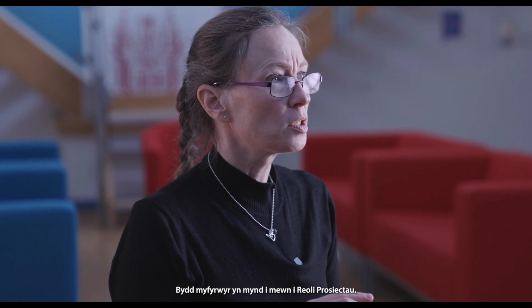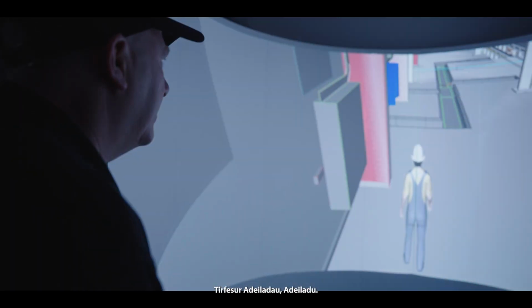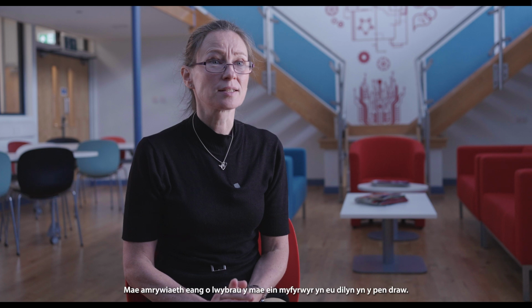Students will go into project management. They might be site managers, building surveying, construction. There's a wide range of pathways that our students end up going through.